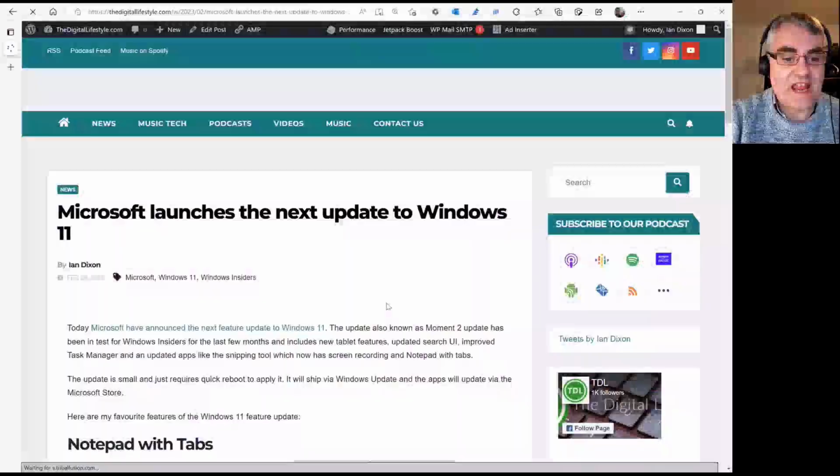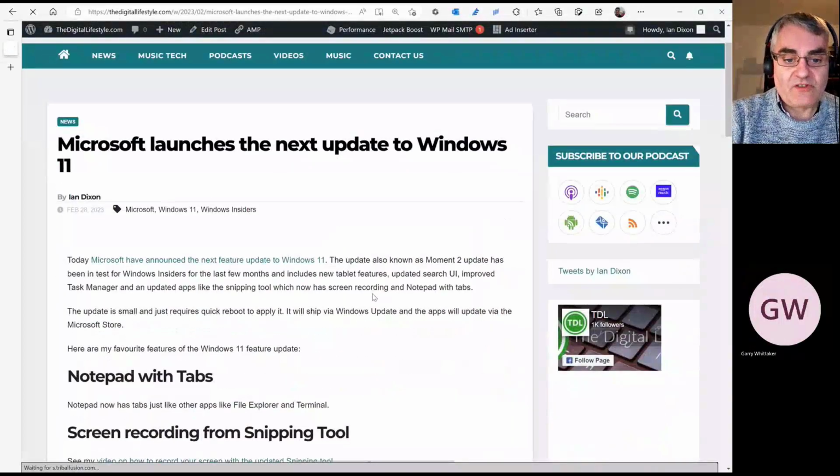I'm just doing a quick check on my machine. But Windows Insiders have had all the features. Some of them go back to December last year, I think. But I have got highlights, so I can share that screen. So Panos Panay announced the update today. Like I said, they didn't specifically name it, but there are some interesting new features.